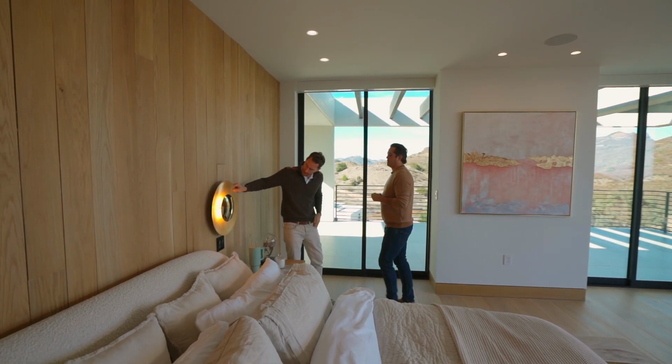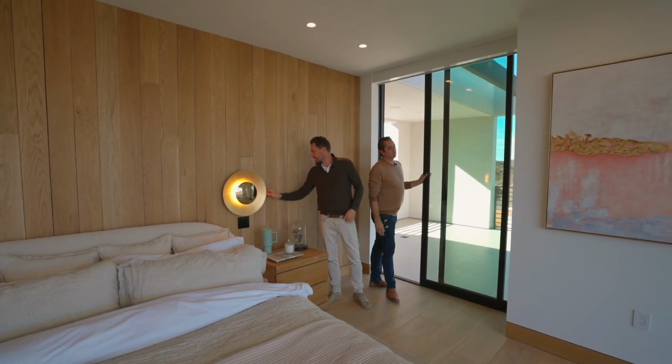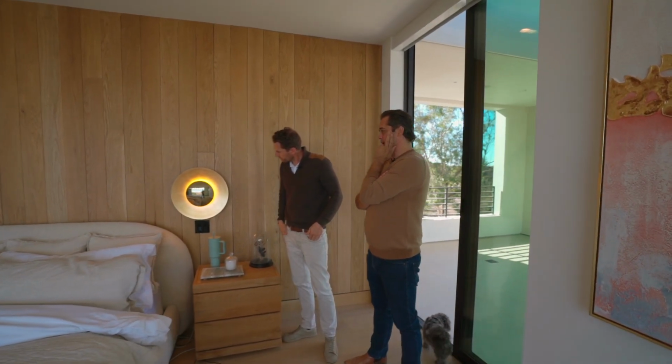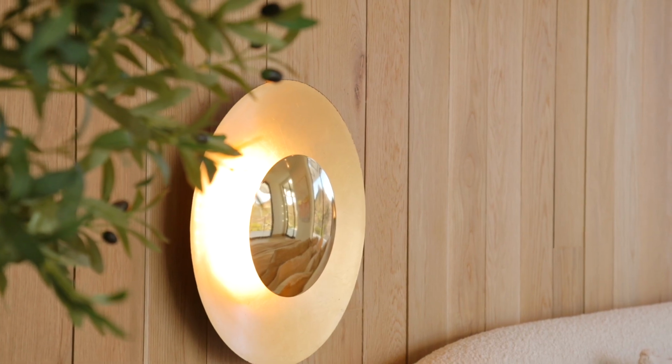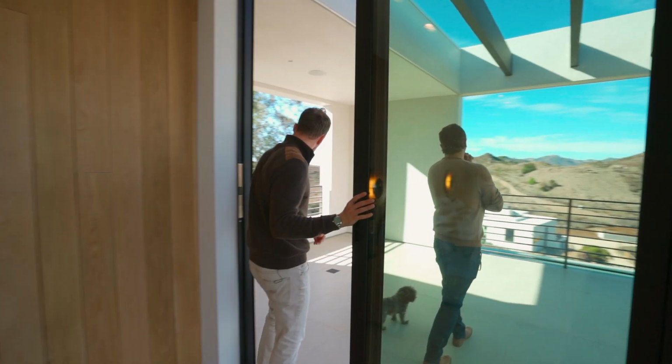Speaking of lights, I actually really like this, with this sort of gold leafing. Is this also Modern Forms? That's another Modern Forms light. Yeah, I think that's an 18-inch Modern Forms fixture. Yeah, I like that. Oh wow, so the balcony is full wraparound, right?